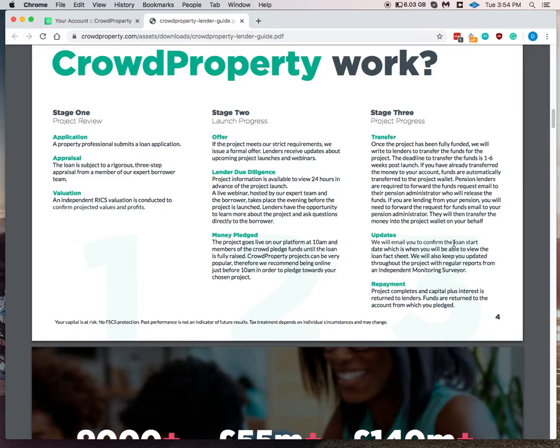Now, once the project has been fully funded, Crowdproperty will write to the lenders and ask for transfer of the funds for the project loan. And they have a deadline transfer of between 1 to 6 weeks before the loan actually launches. So it's not a requirement that you actually have the money in your account in order to pledge money. So one good thing about that is if you're not able to actually receive a piece of the loan by pledging manually, you don't have to actually have those funds in your account, so that's helpful.